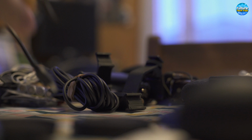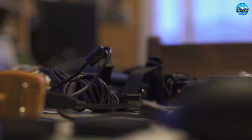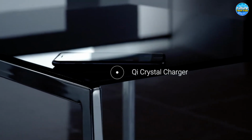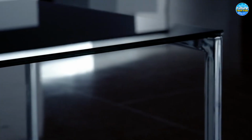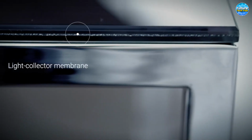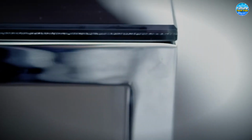E-board table. No more tangling cords or limited mobility. Simply place your device on the table and let the magic happen. But here's the real kicker. Where does this table get its power from? Lights, my friend, lights. Now, don't worry, we're not talking about sunlight alone. The e-board table is ingeniously designed to harness energy from any normal light source in the room. It's like having your very own clean energy generator right at your fingertips.